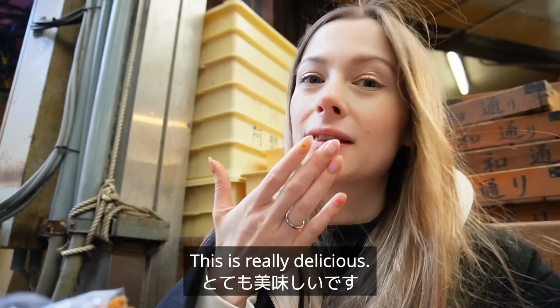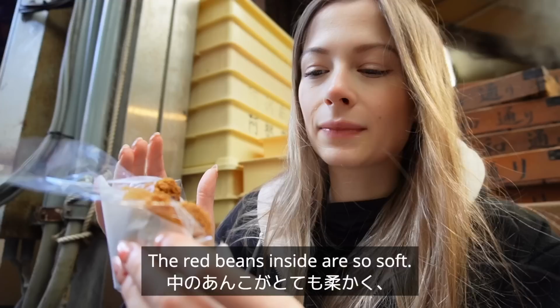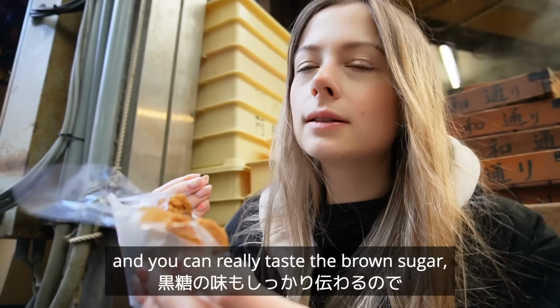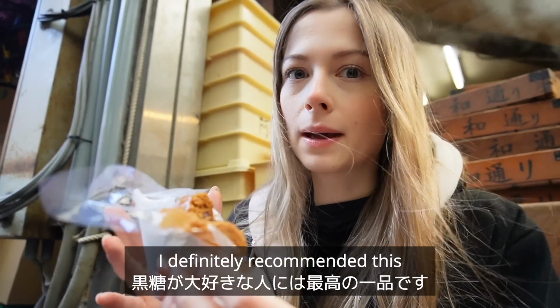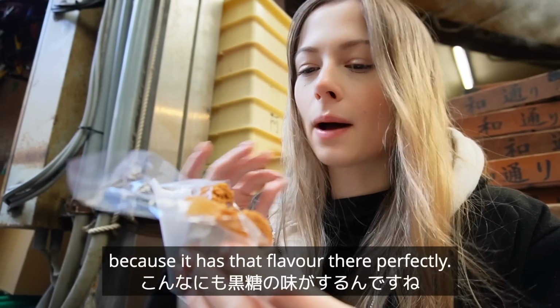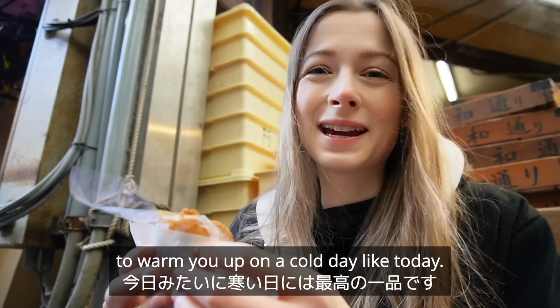Wow, this is really delicious. The red beans inside are so soft. It's really sweet and you can really taste the brown sugar. So if you like the flavor of brown sugar, I definitely recommend this because it has that flavor there perfectly. This is so good and it's the perfect thing to warm you up on a cold day like today.